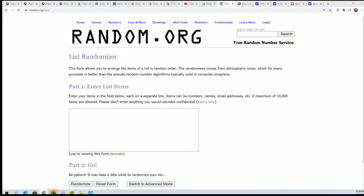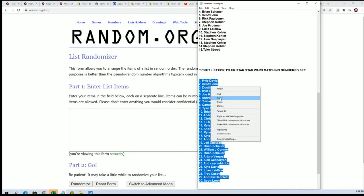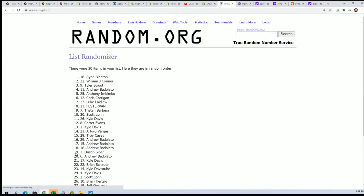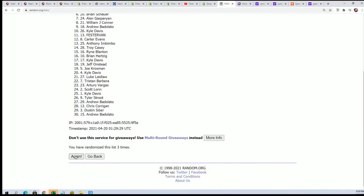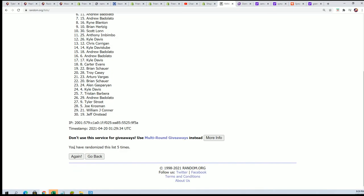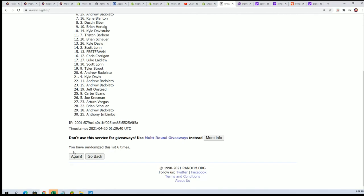Hope. Matching numbered set. 7 times. This sure is a big hit right here coming up. Let's see what happens after 7 times. Lucky number 7.